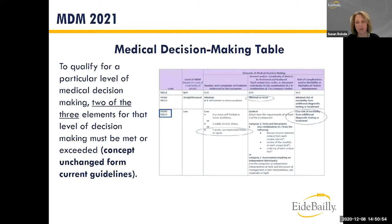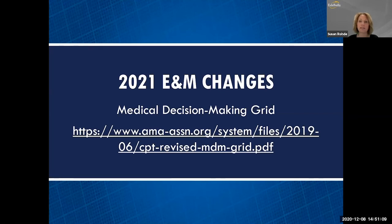So this just shows you how you need to get 2 of the 3. It's just the exact same as in 1995. The AMA actually even came out and said the concept is unchanged from the current guidelines. And that next slide, the blue one that Amy was on, that's just the link. If you can't find it in Google or anything, there is the link for the medical decision-making grid.